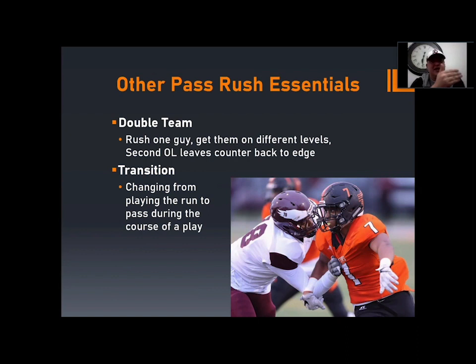Transition, changing from playing the run to pass during the course of a play. Again, we see a lot of RPO, okay? If you are getting a run read and then you feel it is a pass, you just got to be able to adjust that. And that's stuff we work on in practice. But again, like I said, the foundation of our defense at Dearborn High is stopping the run first. If we stop the run, on third down we're going to have some fun, go get the quarterback.